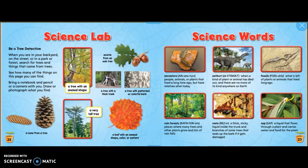So we have a cone from a tree with an unusual shape, a very tall tree, acorns from an oak tree, a tree with a thick trunk, a tree with patterned or colorful bark, and a leaf with an unusual shape, color, or pattern.